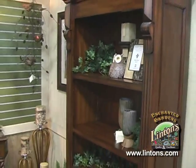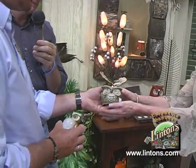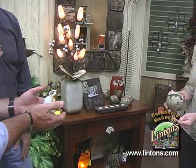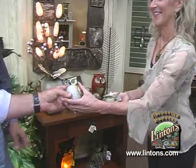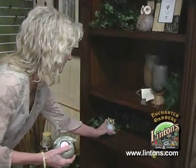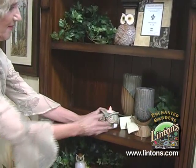This one here is an owl votive holder, only $12.99 for the votive holder, and we've got a smaller owl here, and it's only $4.99. Make a great gift. I like that one. That's really cute, if I might say so myself. Very nice. This is one of my own personal favorites.